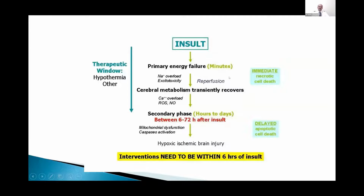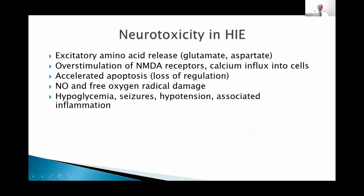The primary energy failure part is already done. We can't do anything about it. Most of the therapeutic interventions are between the insult and the first 6 hours. If you delay it too much, then the secondary injury has started and you can't really correct anything. So it's the reperfusion phase that we are mainly targeting for the therapeutic window, like cooling and other treatments we will discuss. The neurotoxicity happens from the release of excitatory amino acids in excess, like glutamate and aspartate. There is overstimulation of the NMDA receptors, and there is calcium influx into the cells as well.